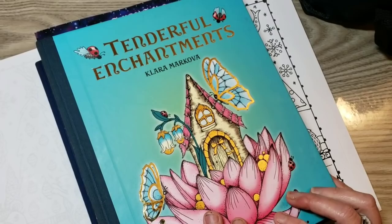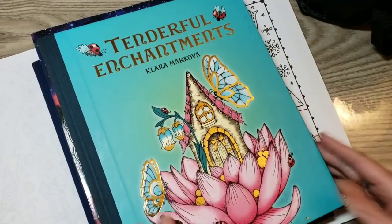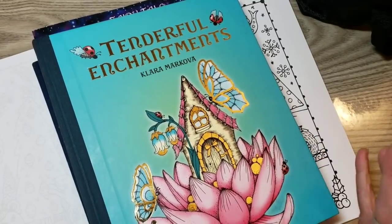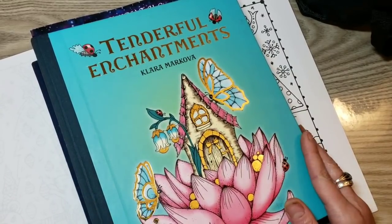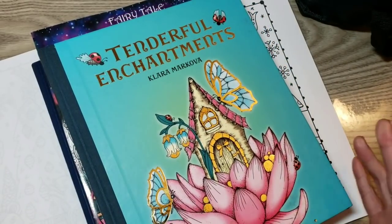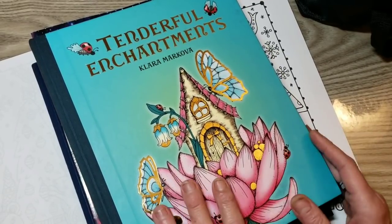I'm over the moon. I just loved on this book so much when it got here. I know my husband had made a comment, and I had mentioned it to you guys, that he just could not understand $28 for a coloring book. Believe it or not, when he held this book and saw how beautifully made it is, he was like, it had to cost so much money to buy that book. And I'm like, exactly, that's why they cost as much as they do. But they are beautiful, beautiful books.